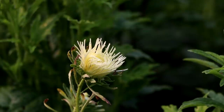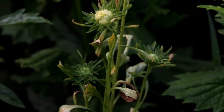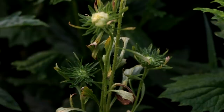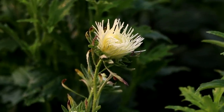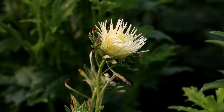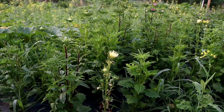So what happened in my aster patch is I had a vole go through and eat the roots. So I had some plants, like if I pan down, you can see the leaves. Look at that. Basically, that plant, the roots have all been eaten and it's dying, but it was so close to blooming that I said, well, what if I just leave it and see if it actually opens up? Now, if I were to lift on this plant, it would come out without any effort at all because the roots have been eaten. I'll show you another one.